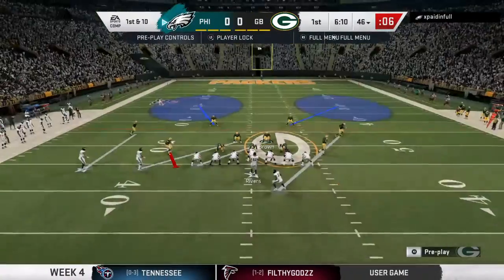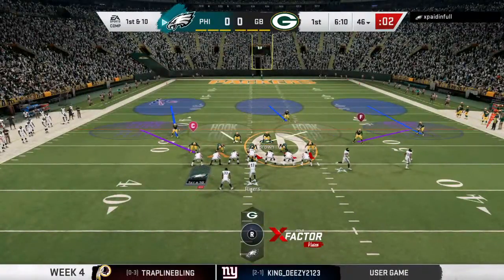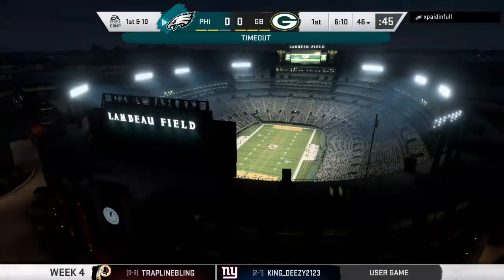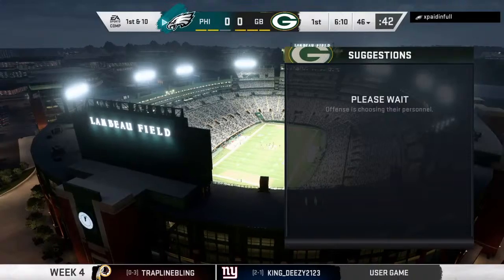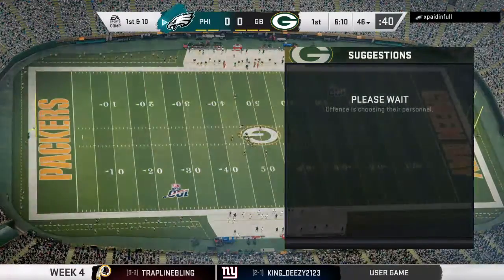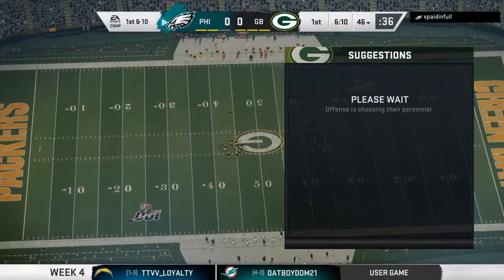They've got good starting field position as they come up here 1st and 10 at their own 46. Now a whistle, and I think a penalty here for a delay. No, they're going to say timeout. They did get the timeout in time. They'll have 2 remaining as we step aside here in this first quarter.